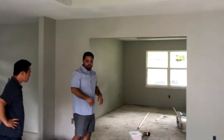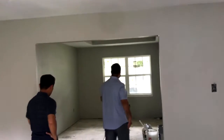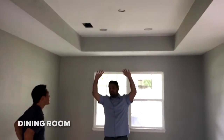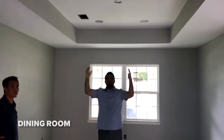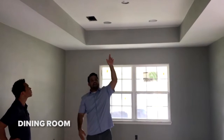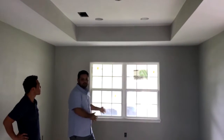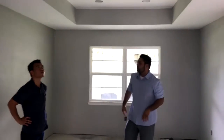Here, let's come take a look at the formal dining here. This one, because of the roof, we were actually able to push the ceiling back a foot into the attic and give this more of a feel. And we've got a nice anchor here, so you put a beautiful chandelier here over the table. It looks up into the front, so the neighbors can see it when they're driving by. It's a beautiful chandelier, fully lit.